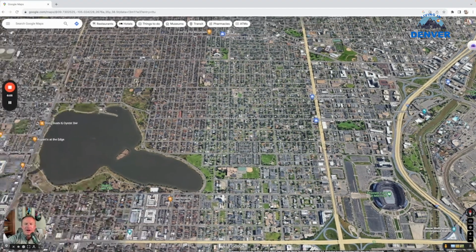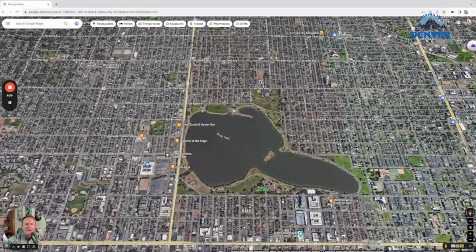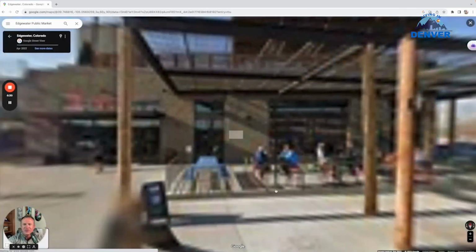If you guys are in this Edgewater, Sloan's Lake area, one of my favorite spots to grab dinner or a beer, if you have a bunch of friends together that are a little bit picky, everybody wants to have something different, just to the west side of Sheridan, so just on the other side of Sloan's Lake, there's a place called Edgewater Public Marketplace. And I'm going to take us down to the street level to show you this.